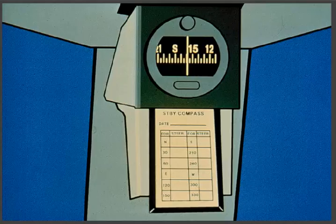There is a magnetic compass installed on the windshield center post. The compass indicates the heading of the airplane in relation to magnetic north.